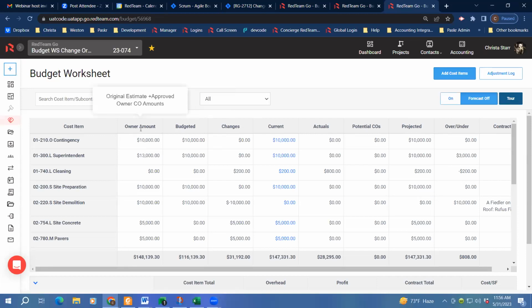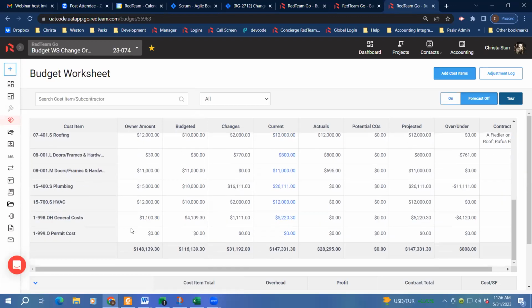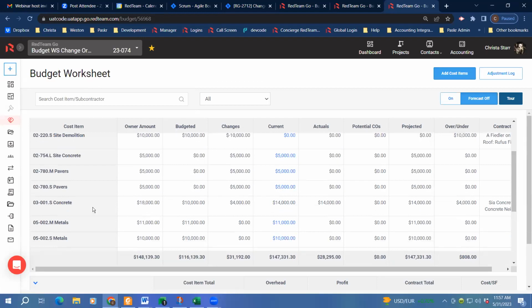I want to point out this is an additional change that was made. When I locked this project, it changed this column. It used to say bid amount and now it says owner amount. That's because now going forward, if I have owner change orders, it is going to start adding those as owner committed amounts here. So for example, let me see if I've got one where I have an owner amount. So in this case right here on this concrete cost code, if you can see this one, it shows me that my owner amount is $18,000, but that my current that I've spent is this $14,000.